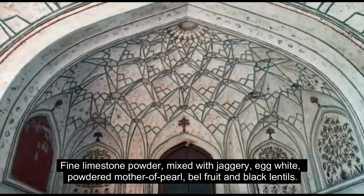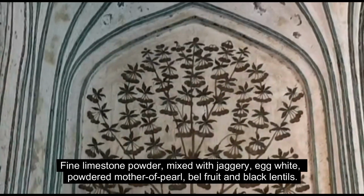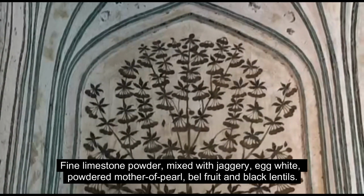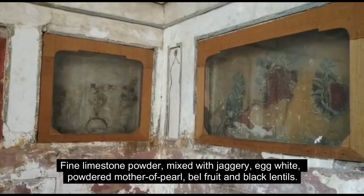This powder would then be mixed with jaggery, egg white, powdered mother of pearl, bael fruit and black lentil. Post-coating, the final polishing would be done for weeks on end using pebbles from a riverbed.